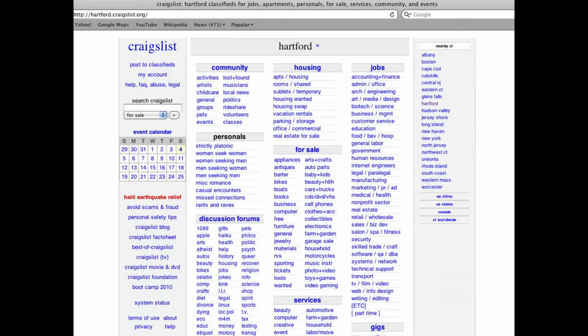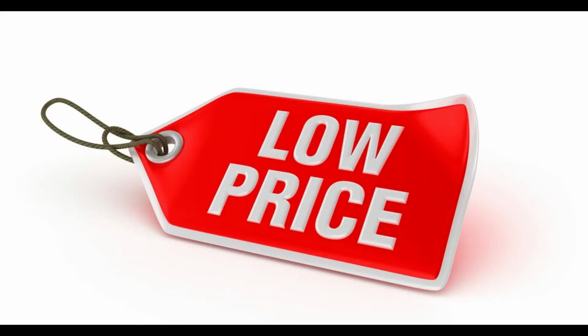Buying from Craigslist, where the deal is executed in cash at a public location and not at the owner's home address. Extremely low price, too good to be true. Remember, no one sells for less unless there is a serious issue.